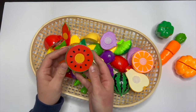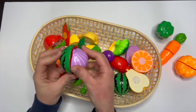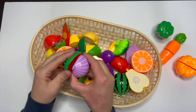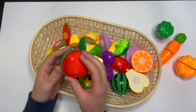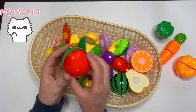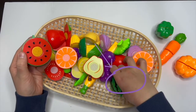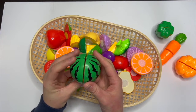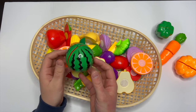Ooh, look at this watermelon! Is this one? No. This one? Not quite. Oh, you got it! You spotted here! Alright! Yay! This is the right one! We have a green watermelon!